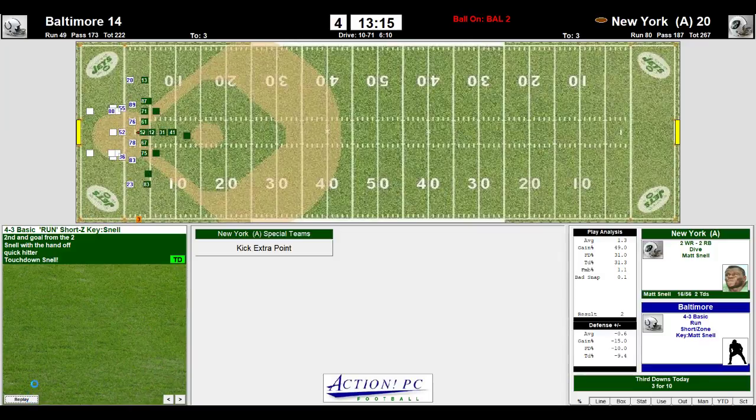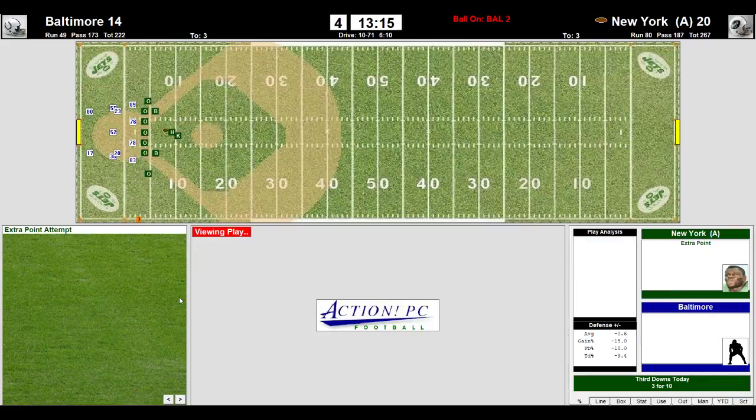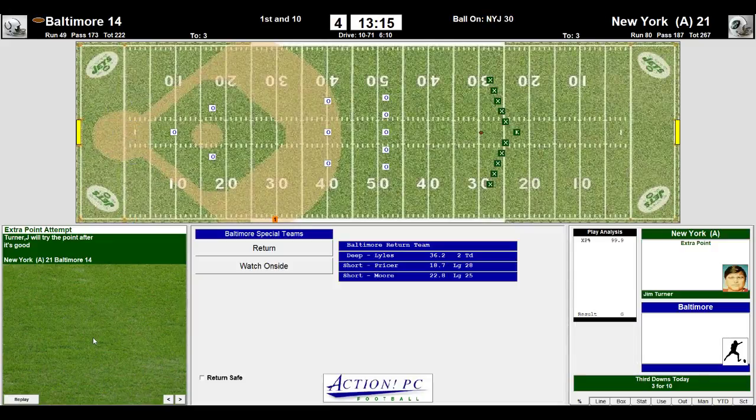Mathis the up back. And he throws a nice block, and Snell can smell that end zone. Bam, he is in. 2nd rushing touchdown for Matt Snell, who now has 16 carries for 56 yards. 2 rushing touchdowns and 1 receiving touchdown. One more time for good measure. Touchdown run, Matt Snell. So here comes Jim Turner for the extra point. And it's down the middle. The Jets take a 21-14 lead, and this is going to be tough for the Colts.